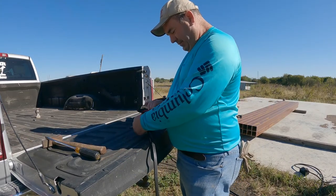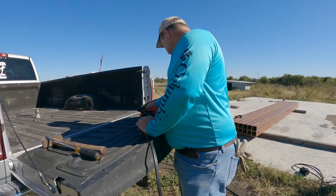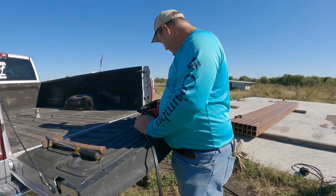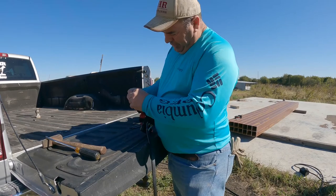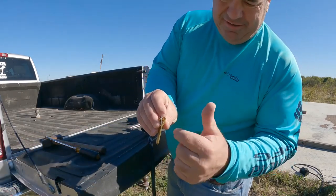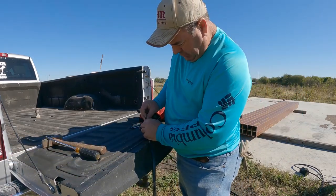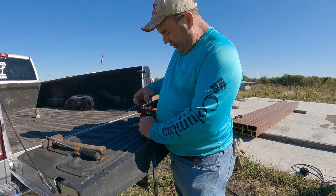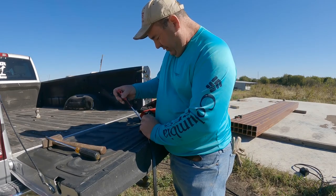So let's pull this guy out. This guy here is gonna fit there. That's too big. There we go. That's one. So what you want to do is you want to go right through there. Your cable goes in there, and then you can clamp down on it. So let's put that in there. You can't really twist these wires once you. So what you gotta do is you gotta line it up how you want it.